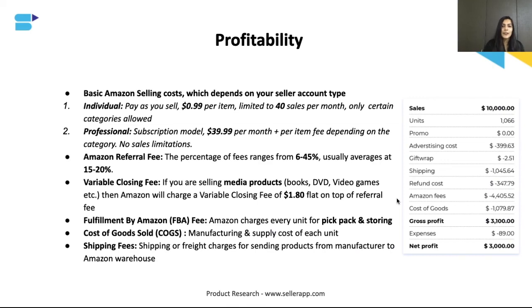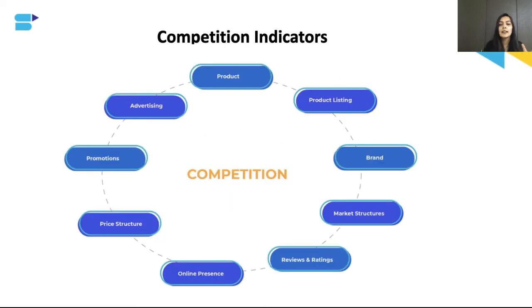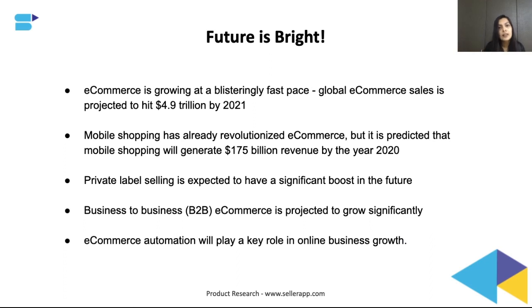Okay, so just to recap, you'll have to look at demand, competition, opportunity, and profitability to assess if a product is worth your time and efforts to sell on Amazon. And once you find out that a product has good demand, lower or medium competition that you can actually deal with, and there are opportunities in the space for you to grab that will give you a competitive advantage, and finally, if it's profitable, then that's your winning product. Okay, so that's the end of the webinar.